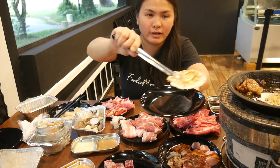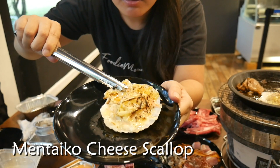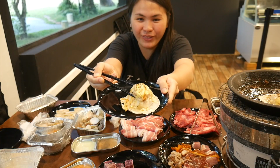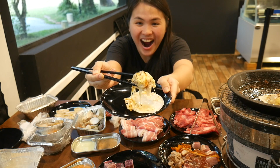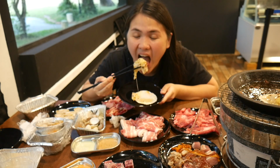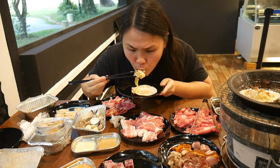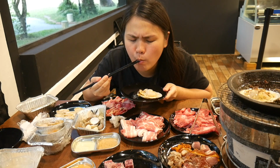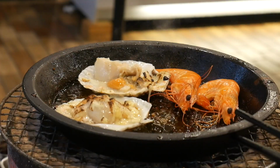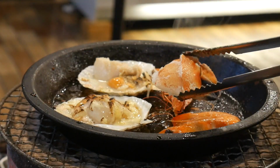Alright, so look at these beautifully cooked scallops with cheesy sauce on top. I can't wait to dig in. Whoa. Still piping hot, but I'm gonna dig in. The cheese is just oozing and melting away. Look at these shrimps, look so fresh. Bright orange. Let's add some crab claw.